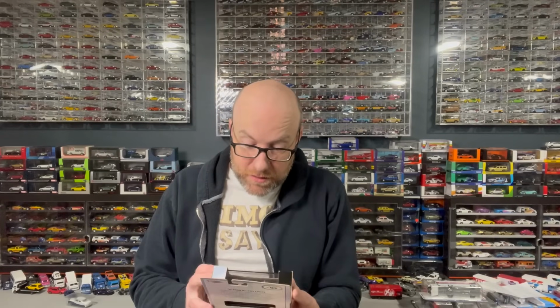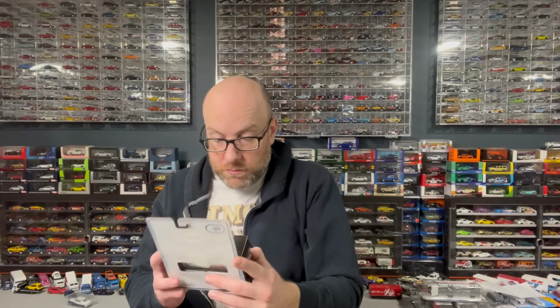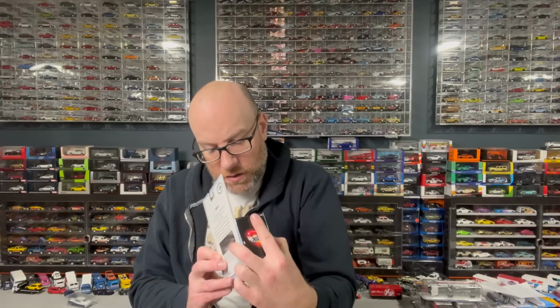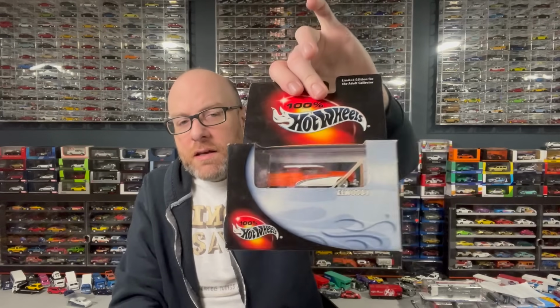Then I've got this 34 Ford Highboy Coupe. And then I've got this Woody. I think it's like a Cadillac Eldorado Woody wagon kind of thing, I think. Something like that. Pretty cool looking. Again, rubber bands in there. Can't wait to get these things out of this packaging so we can take a look and see what we got. Because it could be bad. It could be okay. We'll see what happens.